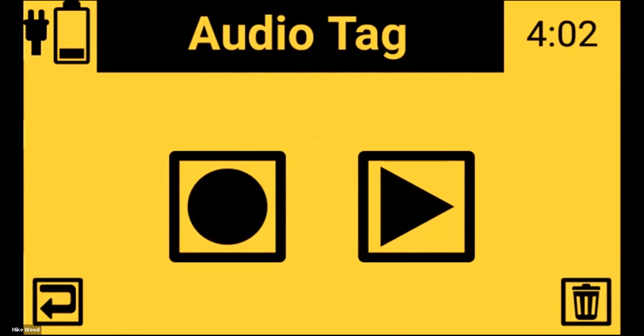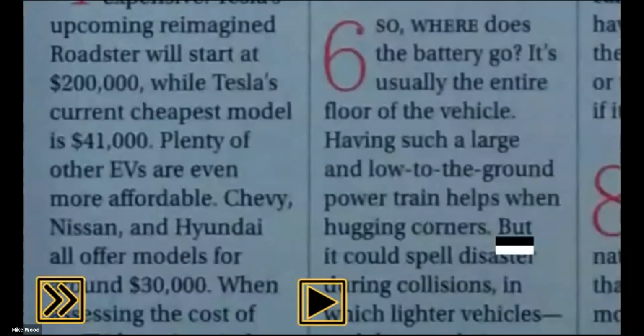So I was able to audio tag that. I don't know if you were able to hear that clearly, but it played back the audio of me saying what I was saving it as. And I can then play that again. I can re-record it if I want. The bottom left, I can just hit to go back. And that brings me back to my document. And now this is saved onto my Juno, which is really nice.